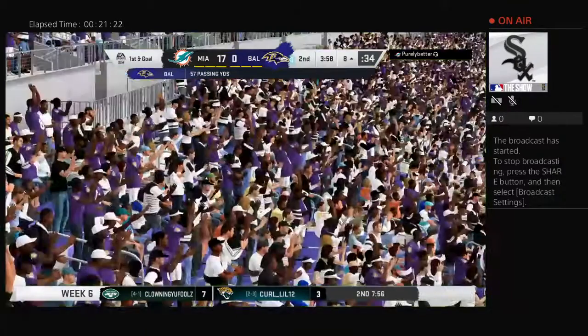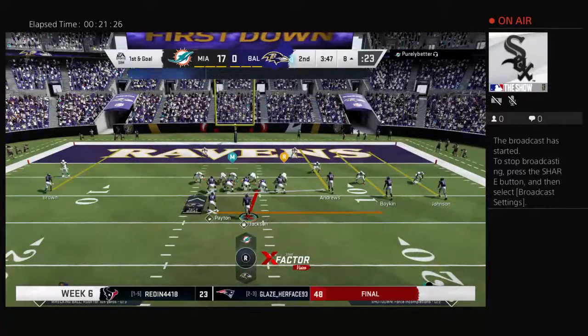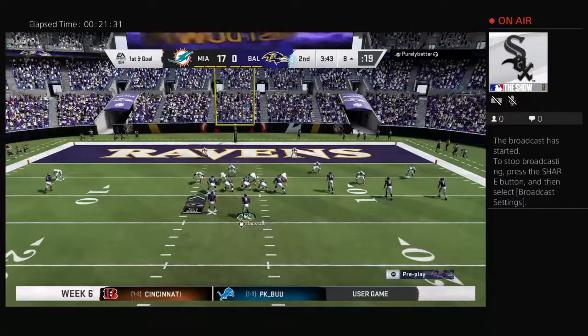Not only did they allow the conversion, but a big play as well. 2 big plays in succession. Not sure this D knows what hit him, but now they got to get ready. It's 1st and goal.